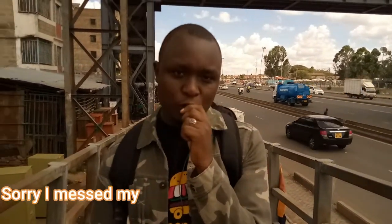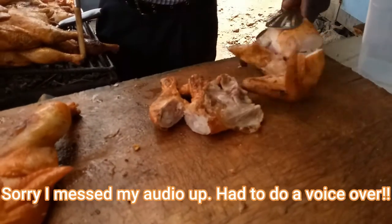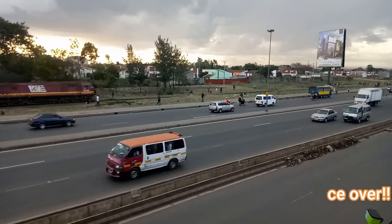Today, we shall be taking you on a Kenyan mini street food tour where we'll try grilled chicken, also known as kukuchoma, the cheapest burger around, as well as the freshest twist in Nairobi. Come along with us.